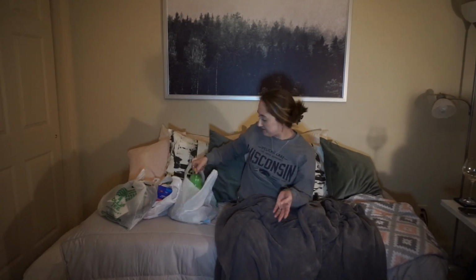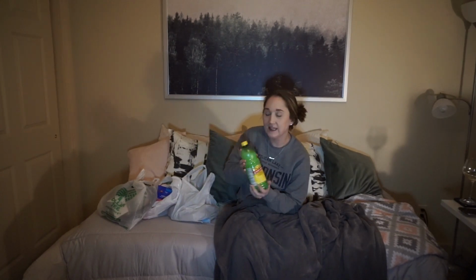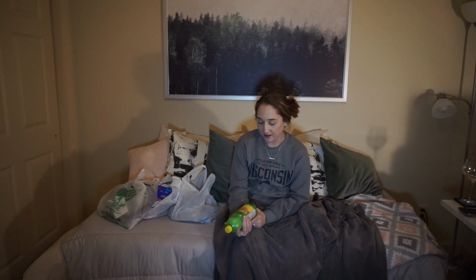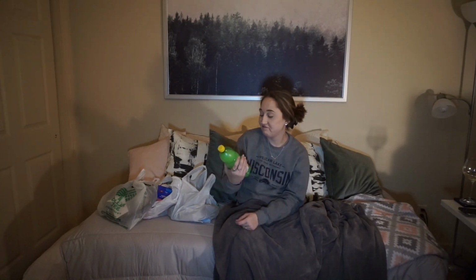So first, I got this giant thing of lemon juice. I'm cooking a recipe with lemon juice in it this week, so I figured I should probably pick some up. And this was $1, and I think it's at least more than $1 for the little things of lemon juice that you get at the grocery store. So I don't know what I'm going to do with this much, but excited. It was $1. Can't complain.